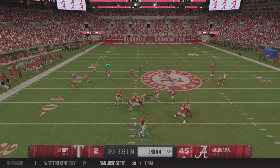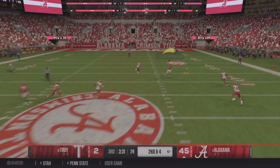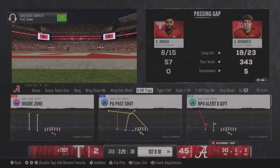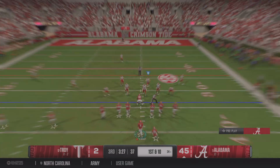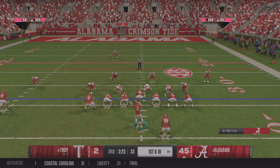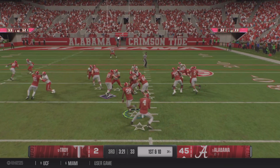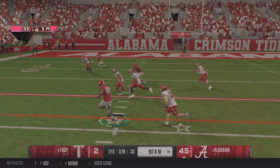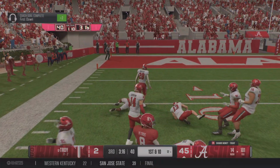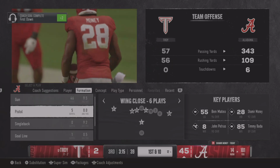Looking to pass. It's DeMarco. Throws it to the right. Finds a man downfield. That's a big gain to the right. This Alabama offense is moving quickly down the field. Handoff here from the shotgun. Finding space at the 20. They bring him down, but an explosive play by this offense.